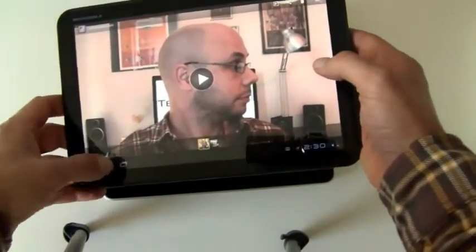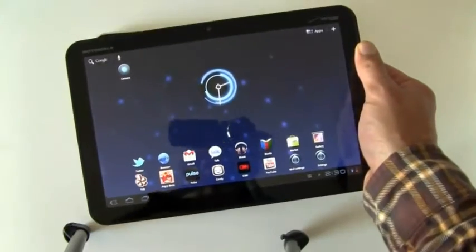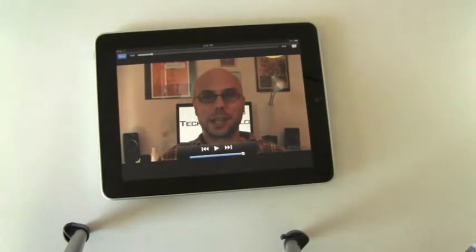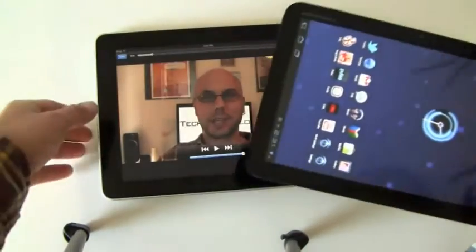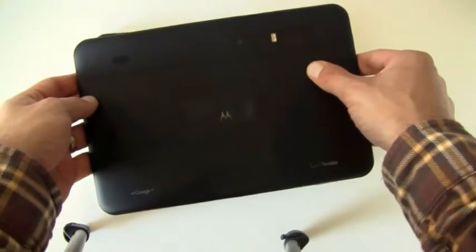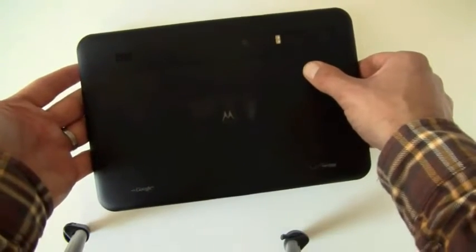Similar story here with the Xoom, but you can use it right out of the box. You can use it for Google Talk with video, which is great. Now, we're anticipating that the new iPad will have at least a front-facing camera for FaceTime, if not a rear-facing camera as well. But at least for the next day or two, advantage to the Xoom for sure when it comes to cameras. I don't personally think that a lot of people are going to be using this as a camera a lot, because it's kind of unwieldy to hold this thing up to your face and take pictures with the rear camera. But it's cool that it has it.